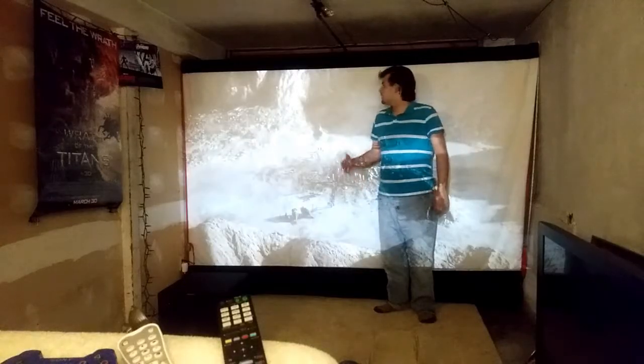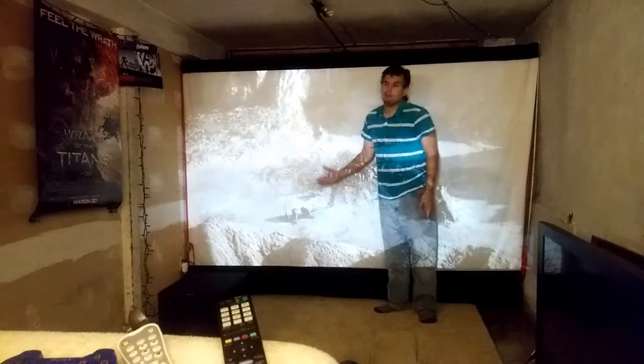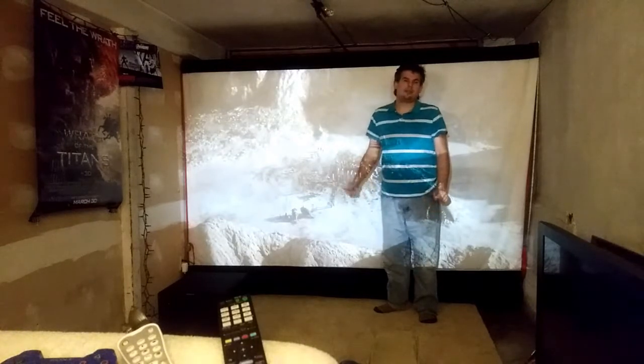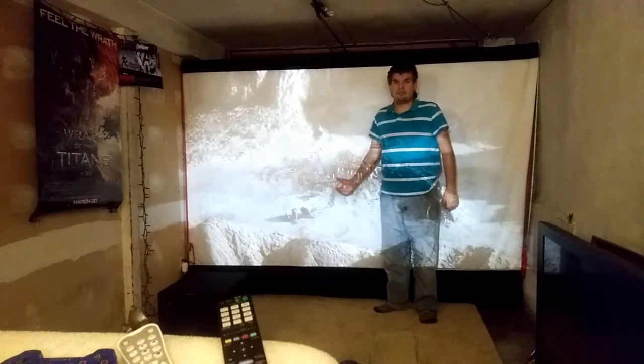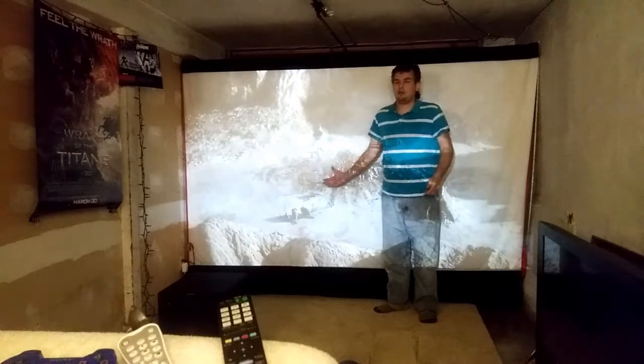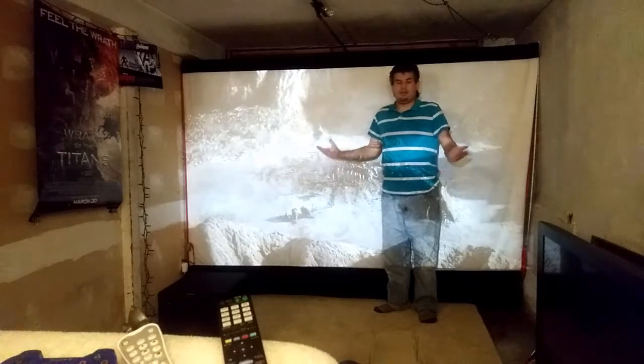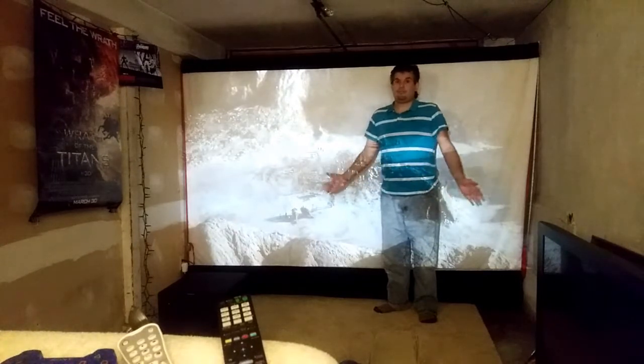Well, I'm very excited. This looks great. Very impressed with this new projector. Very excited to continue watching more movies in 4K and HDR and getting the benefits of the upgrade. And yeah, this is great.